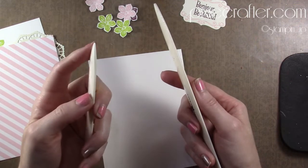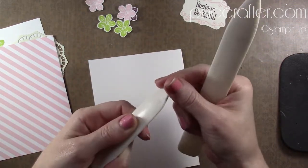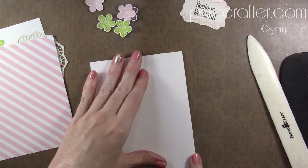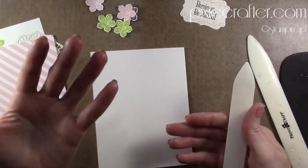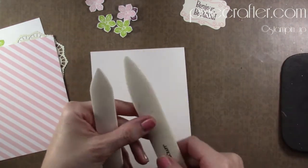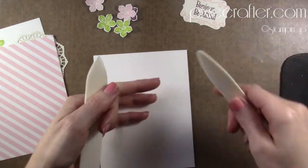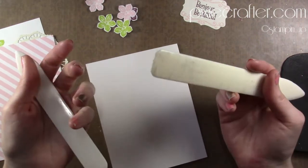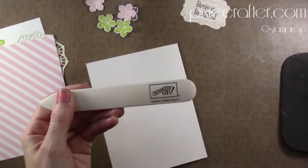I don't know what it is, how it's shaped up here, it gives such a nice crisp line, a good press. Maybe it's the extra weight, I don't know, but it makes a difference. This one I would have to keep going back and forth and then come back again and then do it, and it's a world of difference. It's amazing. Who'd have thought? So yeah, totally worth buying.